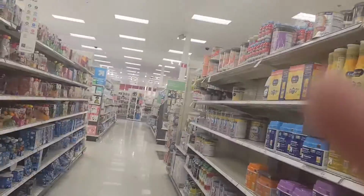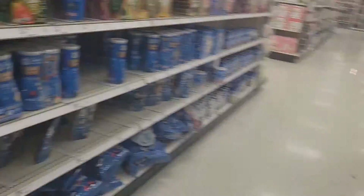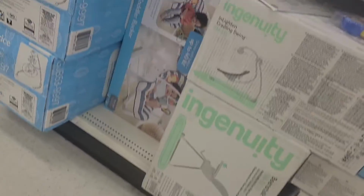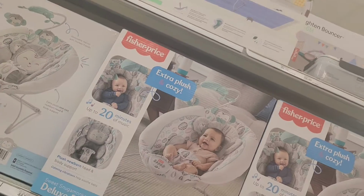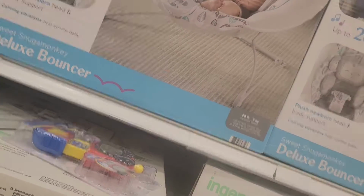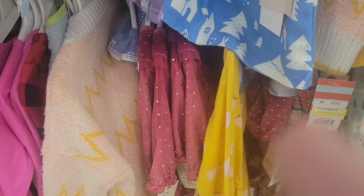Baby milk, baby food. Over there as well. And this is also packed there too. And look at the baby in this stroller. I was the little one in this stroller too.